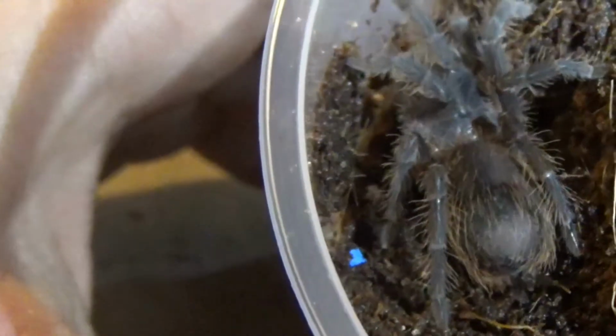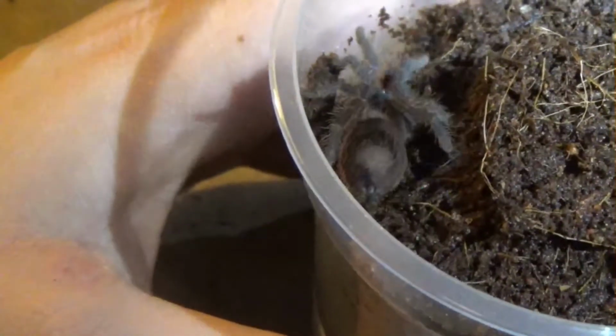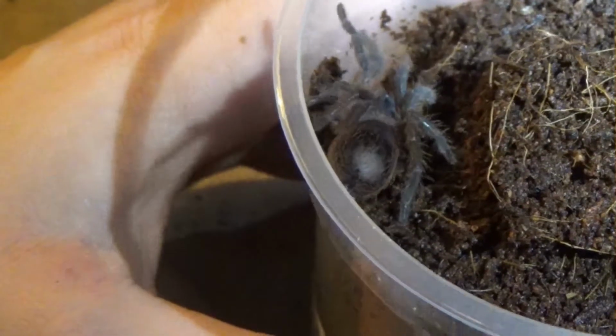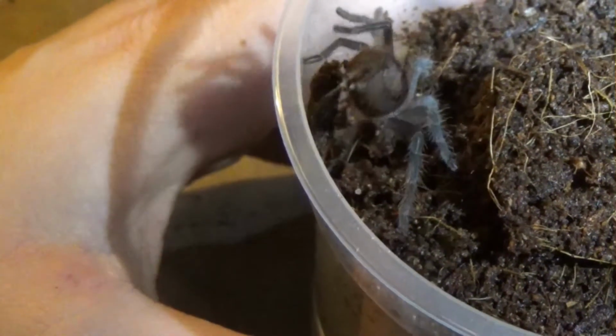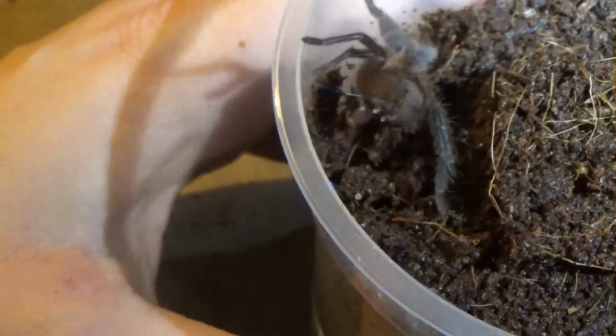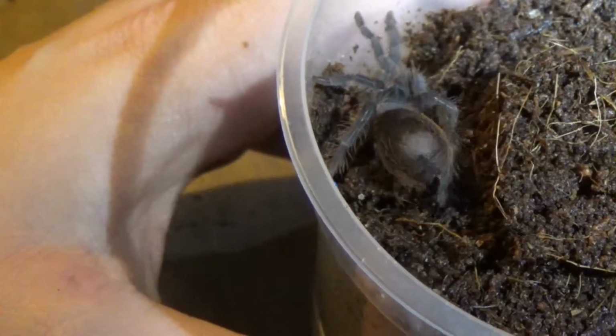Please. So while I'm out here, I might as well just do a bit of webbing. You can see his little spinnerets going. You can see his web coming out of his spinnerets.